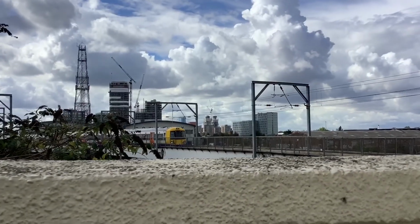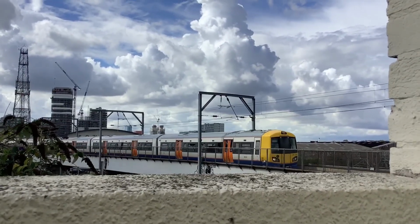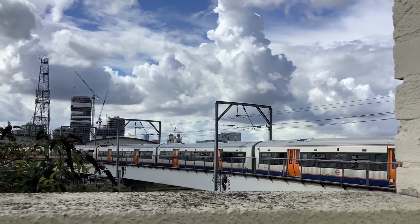Right, there is the 12:05 London Overground service from Clapham Junction to Stratford, being worked by a Class 378.